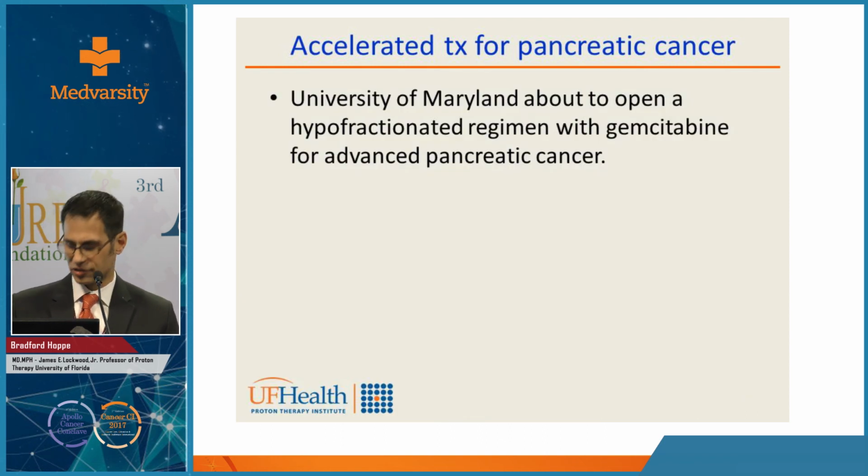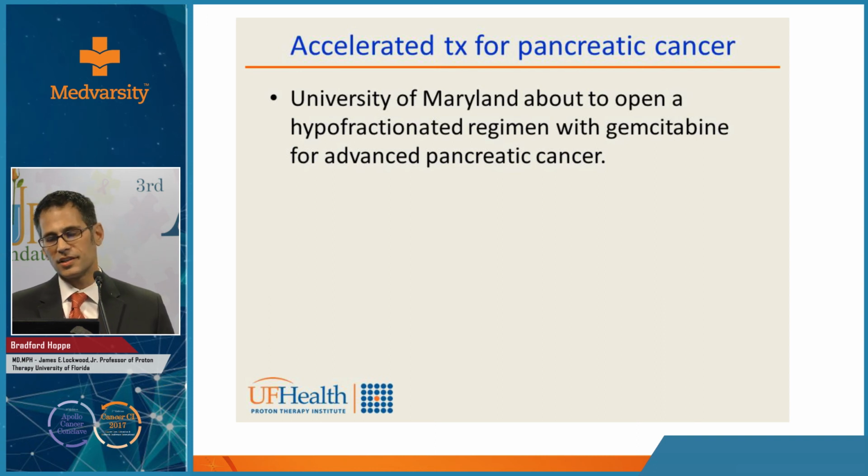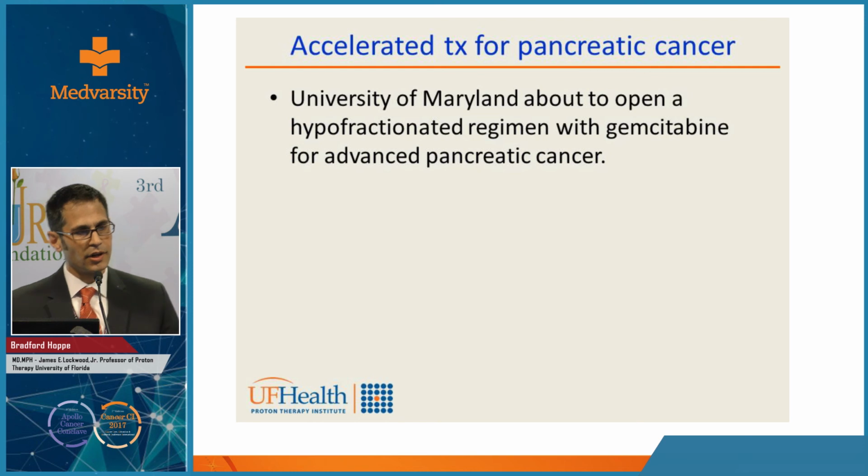And University of Maryland is also looking at accelerated treatment regimens, not quite 5 fractions, but 10 to 15 fractions, to deliver proton therapy for advanced pancreatic cancer.